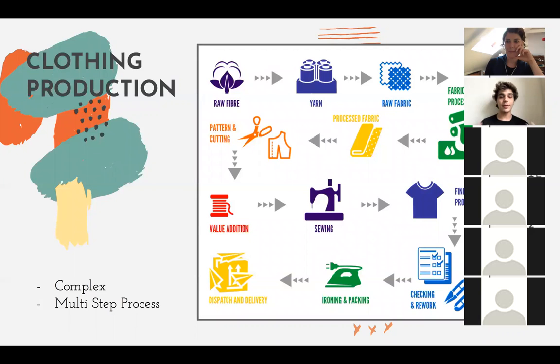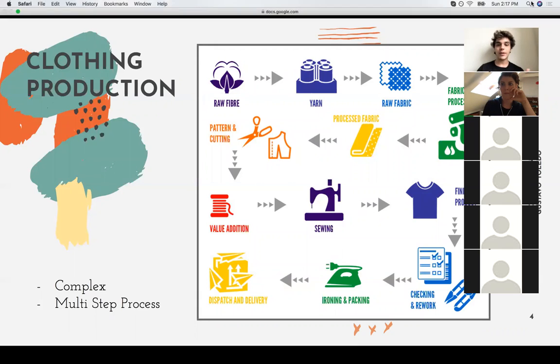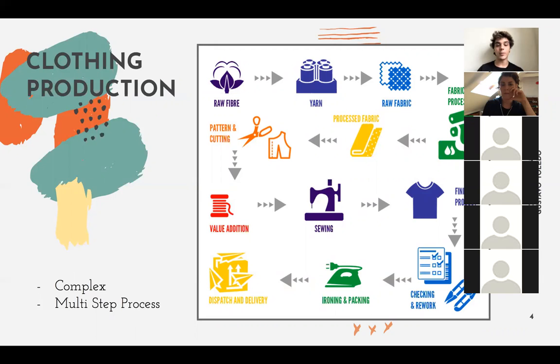So the next thing we're going to talk about is clothing production. It all starts with a raw fiber, right? And there are many of those. We're going to talk more about those later, but basically cotton or wool, nylon, polyester, silk, all those fibers get transformed into a yarn, and then that yarn gets transformed into a fabric. They process that fabric, and then this whole process is called subtractive manufacturing, because the material, the fabric, is cut down. They use the patterns, they cut the material, they subtract the material, say the shape of a blouse, and then it generates scraps, right?